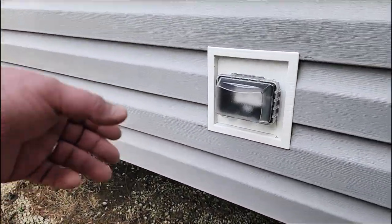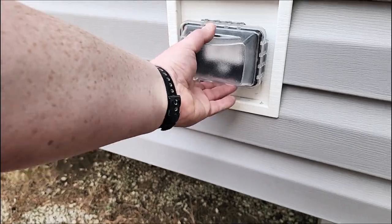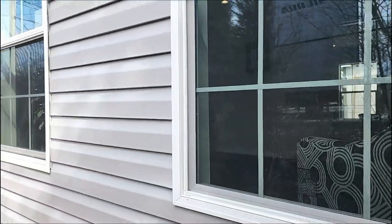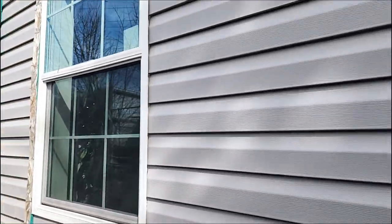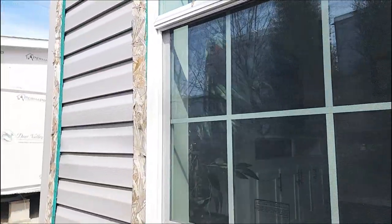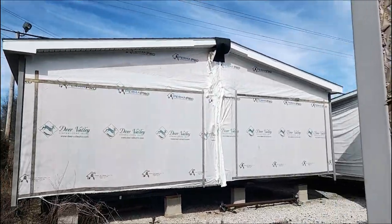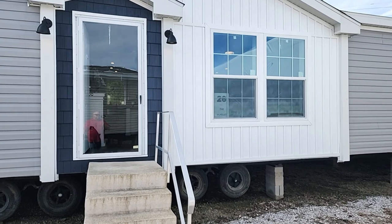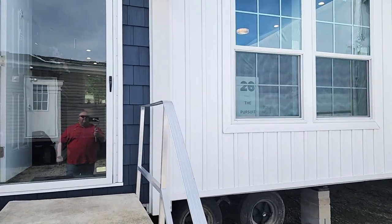As again, we got receptacles back here, all covered up, keep you out of the weather and the elements. Very nice. Coming off the extra den, I'm gonna tell you more about that here in just a minute. As we get in there, you're not gonna want to miss it. Y'all stick around. All right, here we are back at the front. Let's go inside and take a tour.